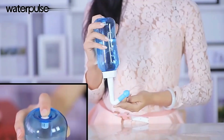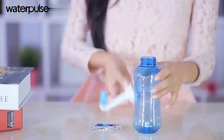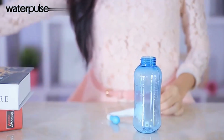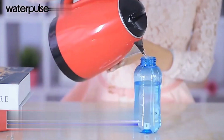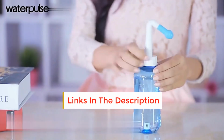New generation of Neti Pots with patented flow control valve design. Simply press the button at the bottom to release saline solution. Comes with 2 types of nozzles for both children and adults. Made of medical grade materials, safe to use.